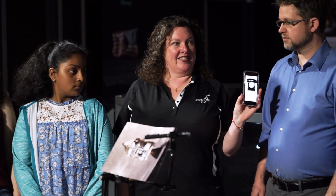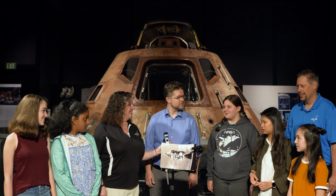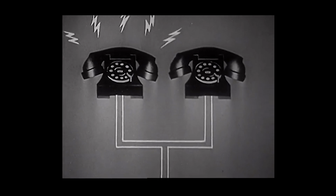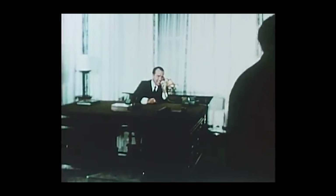Today, we communicate using these, right? So this is a phone. Does anyone know what this is? Telephone. That's a telephone. How do you use it? You spin it. That's right. This is a rotary phone, and in 1969, this is how you made a phone call. You would stick your finger where the number is, and you would spin the dial.